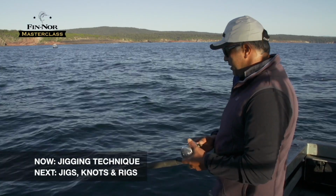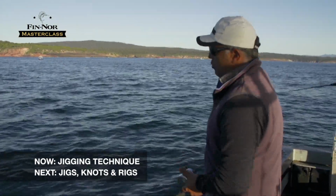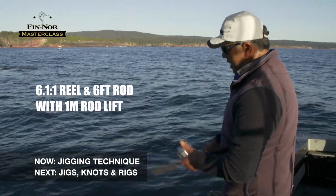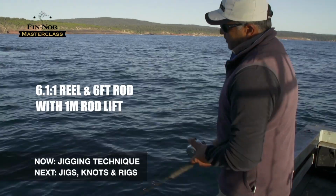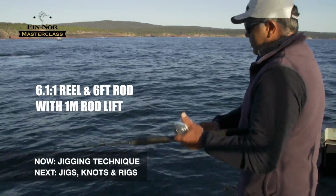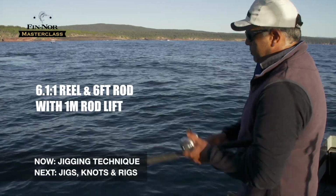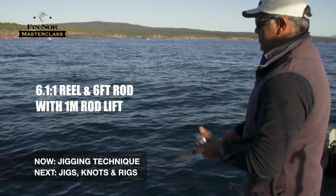Our basic jigging technique obviously is to let the jig go to the bottom, and it's about a 1 metre jerk length on the rod. That jerk length equates to basically one rotation of the reel handle. So that's where the retrieve ratio of the reel, that 6-to-1 ratio, matched in with the 6-foot rod, gives what we feel is a pretty good jigging action.